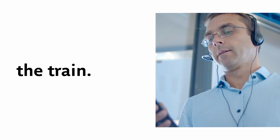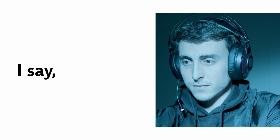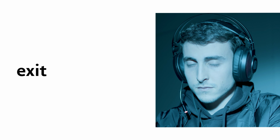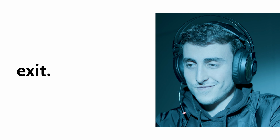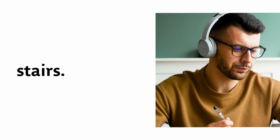1. Leaving the train. I make sure I have all my belongings. I say, "Excuse me," if I need to pass people to exit. 2. On the platform. I follow the signs to the right exit. I walk with the crowd up the stairs.